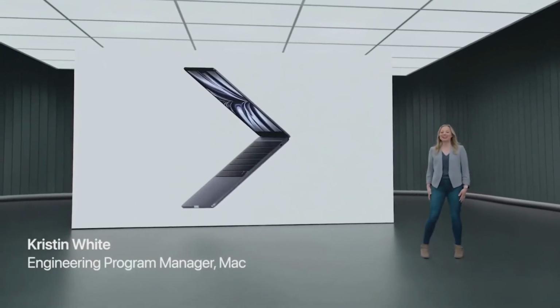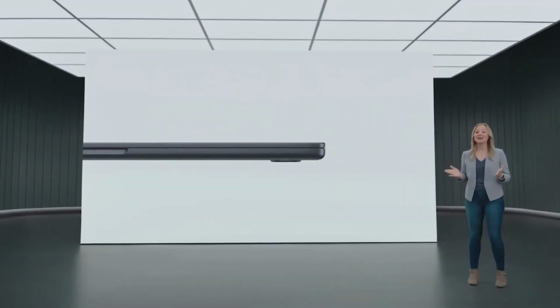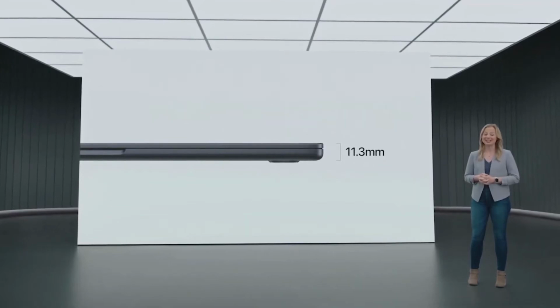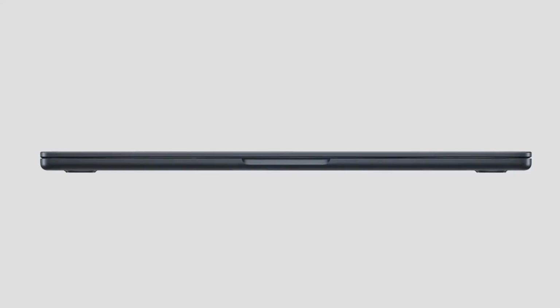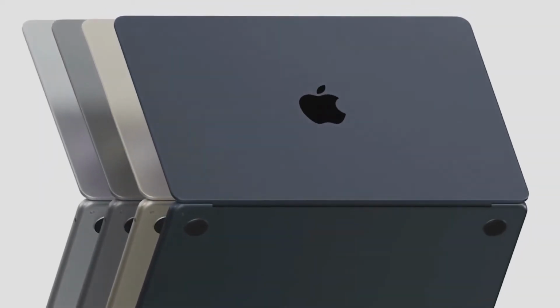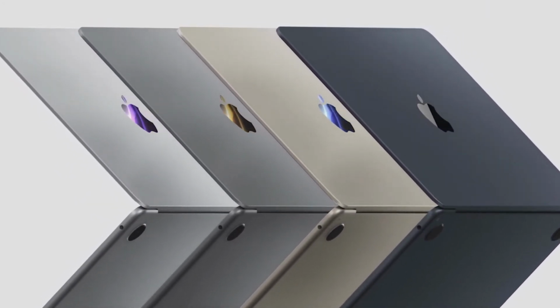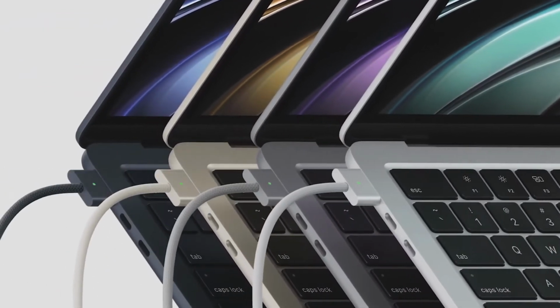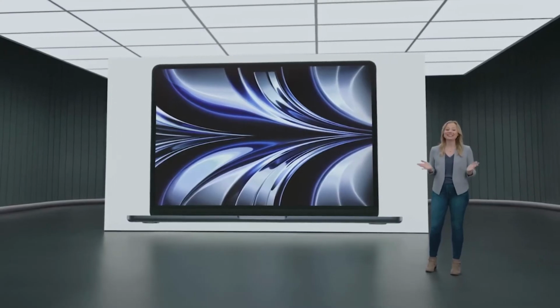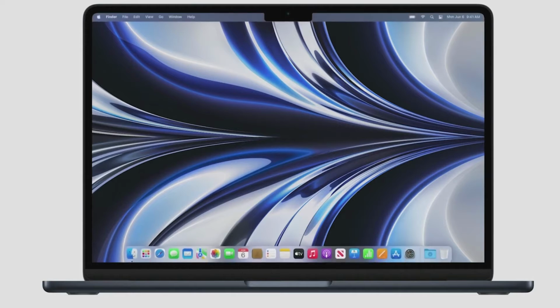The new MacBook Air takes everything our users love about the Air to the next level. The new Air is just 11.3 millimeters thin, or under ½ an inch, and it's only 2.7 pounds. MacBook Air now comes in 4 finishes: silver, space gray, a gorgeous starlight, and a stunning midnight. And yes, MagSafe is back, starting with a brilliant liquid retina display. We expanded the display closer to the sides and up around the camera to make room for the menu bar.